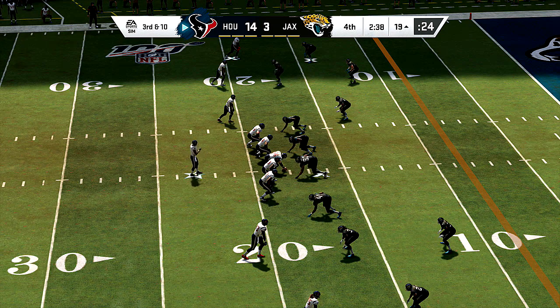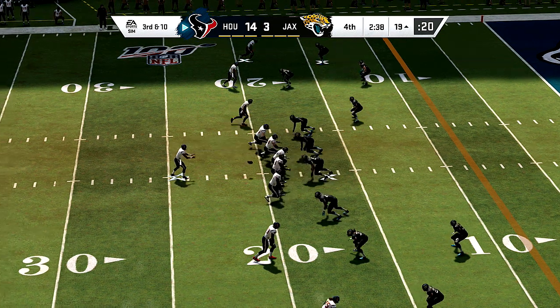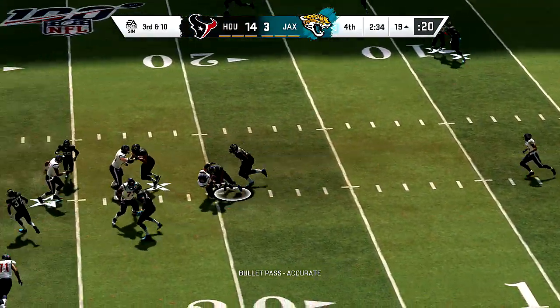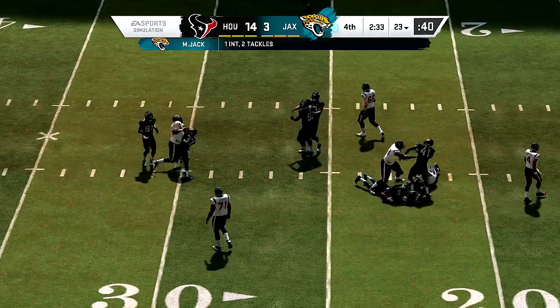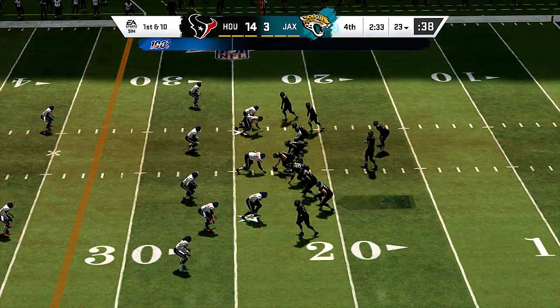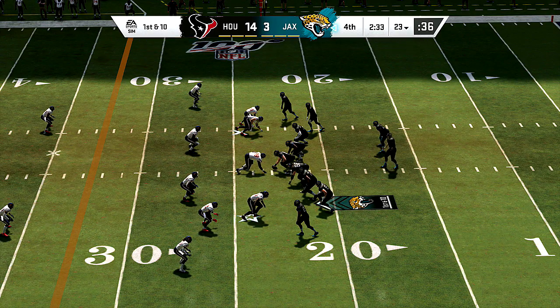The Texans on third down, just 1 for 3 thus far. This is third and 10. Out of the gun, Watson. And intercepted, maybe the turning point they need. Picked off by the linebacker, Miles Jack. And he's going to get this one to the 23-yard line.